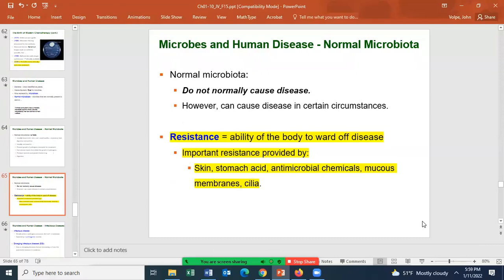The normal microbiota do not normally cause disease. However, they can cause disease in certain circumstances.